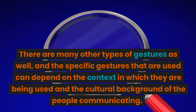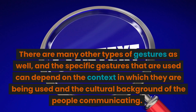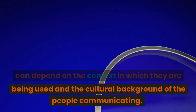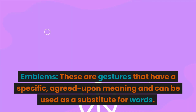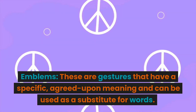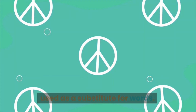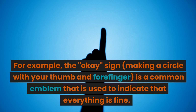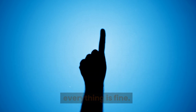There are many other types of gestures as well, and the specific gestures that are used can depend on the context in which they are being used and the cultural background of the people communicating. Emblems. These are gestures that have a specific, agreed-upon meaning and can be used as a substitute for words. For example, the OK sign, making a circle with your thumb and forefinger, is a common emblem that is used to indicate that everything is fine.